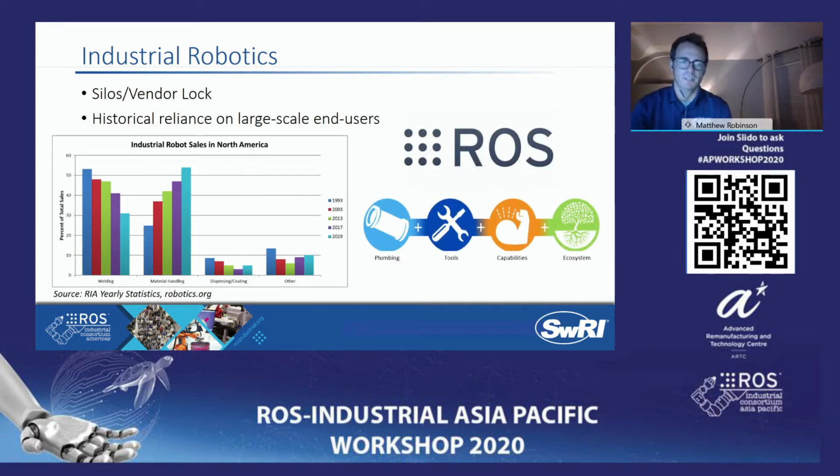That change is the advent of leveraging open source and, of course, the ROS framework, which brings a bunch of different things to the development space, including the ecosystem, which is very unique compared to those of us who cut our teeth in the industrial robotics space.